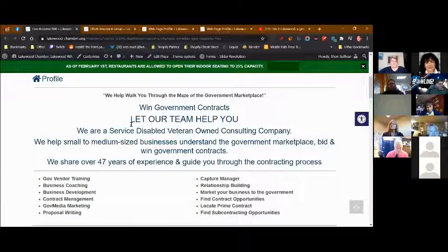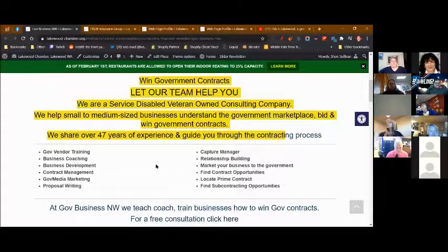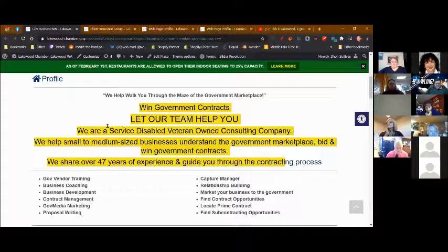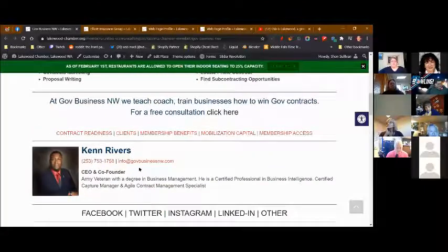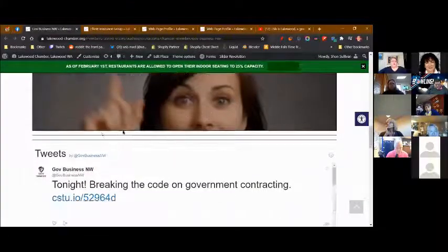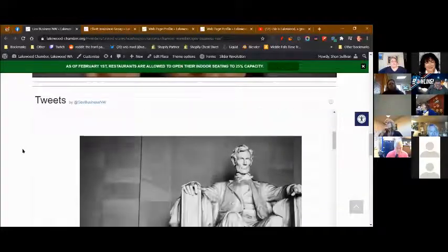Here's another one. This is Government Business Northwest. And I made that stuff pretty prominent on his, made sure the services are up to date, and he wanted it to be reversed. I typically like to put the member at the very top, but he wanted these things at the very top first, and then he wanted to be tagged at the bottom with his name and his phone number and email. And then he also has a video. And he also asked to have his Twitter feed directly embedded into the page, so you can see that I've actually embedded his Twitter feed here. So that's possible as well.